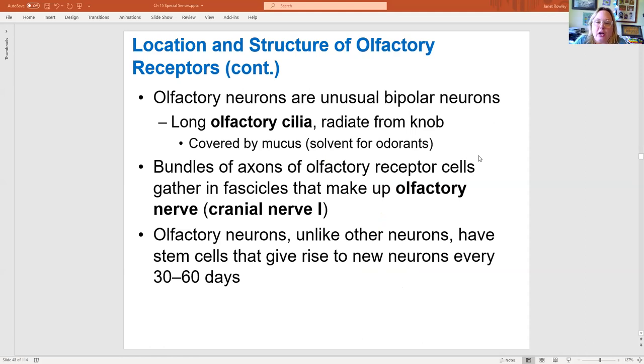Olfactory neurons are bipolar neurons, just like the ones that we saw in the retina. They have olfactory cilia, which radiate from the knob. It's covered in mucus, which is the solvent for dissolving our odorants. Bundles of axons of the olfactory receptor cells gather into fascicles that make up the olfactory nerve, our cranial nerve number one. Olfactory neurons, unlike other neurons, have stem cells. This allows them to give rise to new neurons every 30 to 60 days.